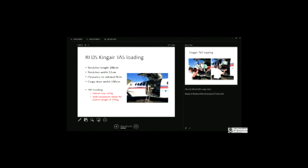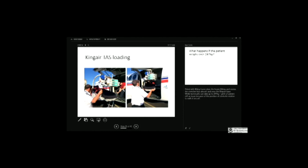Over the last few years, RFDS has invested in some wide door aircraft. These aircraft have a cargo door, so it's much wider, and it's a different loading system. It can potentially carry a patient up to 247 kilos, but with equipment the patient weight would be a maximum of 222 kilos. This is the loading system. There's a frame that supports the stretcher, it's a powered system, and then you can manoeuvre the patient into the aircraft and onto the bed.